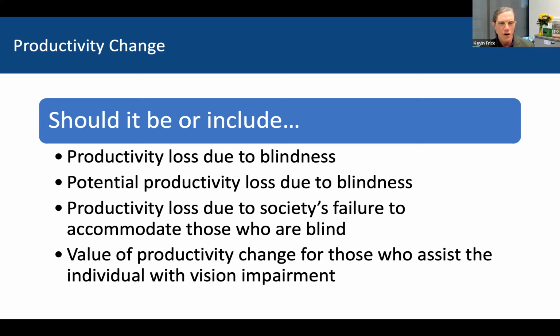The key though, over time, particularly again in the United States, as we see more and more people trying to figure out a social justice approach to thinking about people with disabilities, we could refer to it as the productivity loss due to society's failure to accommodate those who are blind. And that's just a different attitude in terms of where the responsibility for potentially trying to find a solution to the problem is. And really the responsibility is for society to figure out ways, if possible, to make it accommodating and to enable people to be as productive as possible.